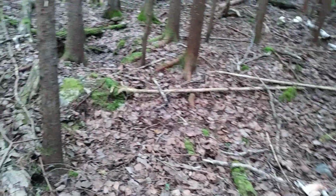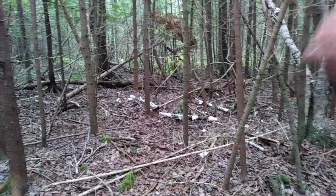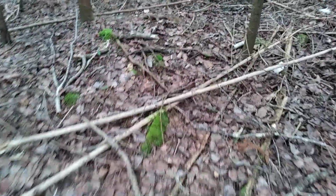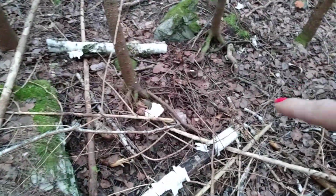But anyway, these little white mushrooms. So there's some right here, and where are the rest of them? Hold on, guys. I've lost them. There they are, right ahead. Because we've got birch here, so they just blended in with the birch. So there's some right here. And then there's a big clump of them up this way. And there's, looks to me, an older one right here.